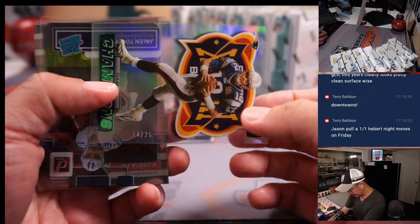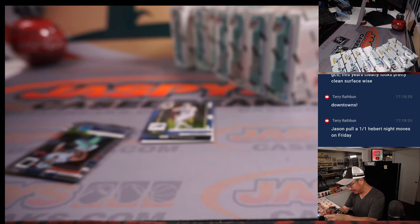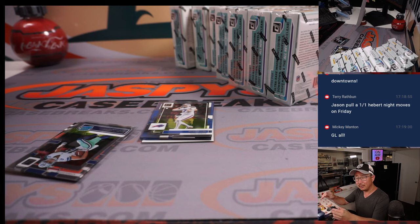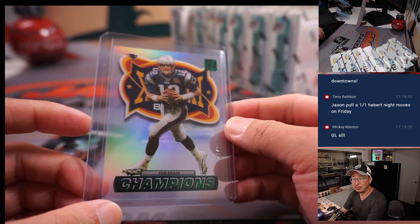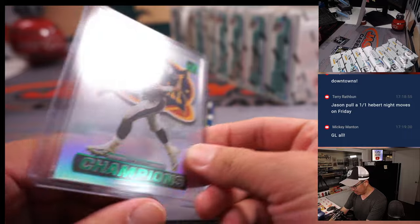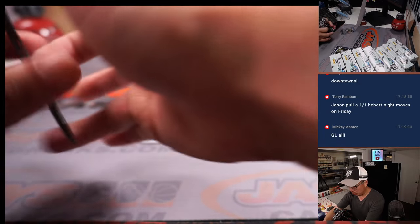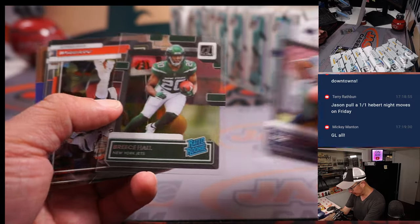We've got 14 out of 25 Tom Brady Champions. That looks pretty cool. Yeah, these do look cleaner this year on top. I feel like, I don't know if you can tell, but there's sort of a refractory finish to that. Did they ever have that? Did they have that before? I feel like no. I feel like they just have that usual finish, but maybe that's a new thing.